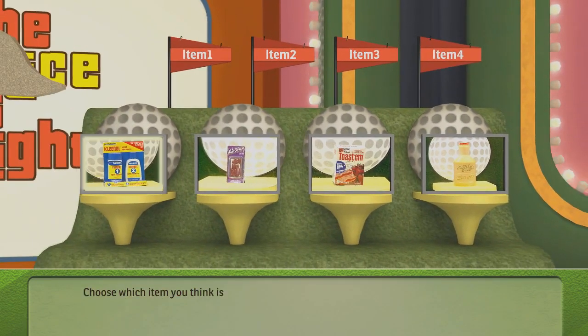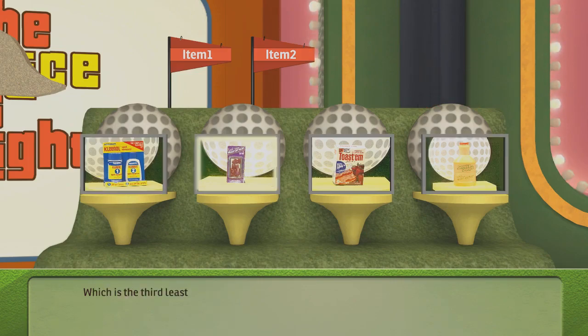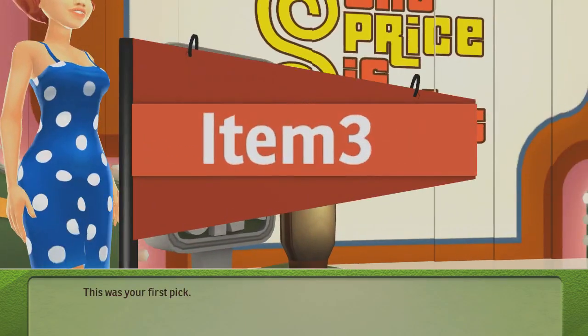Choose which item you think is the least expensive. Which is the second least expensive? Which is the third least expensive? This leaves this item as the most expensive of the lot. Okay, let's place it here. Let's place your second choice here. Your third choice goes here. And this is the final spot. This was your first pick.